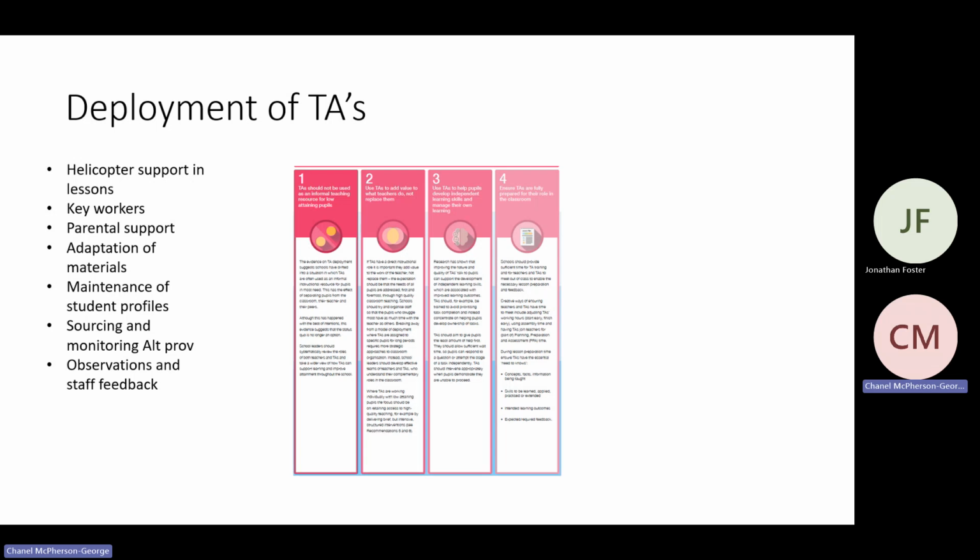Again, we have deployed key workers in lessons to helicopter support, because we believe that pupils should have that quality first teaching in lessons and be removed from lessons as a minimum. We don't want the pupils to be removed from lessons too often, and so that should be a very minimal intervention there.